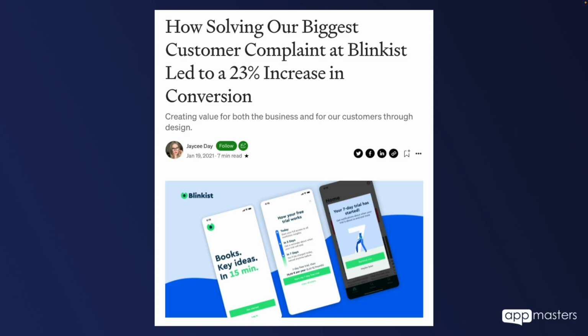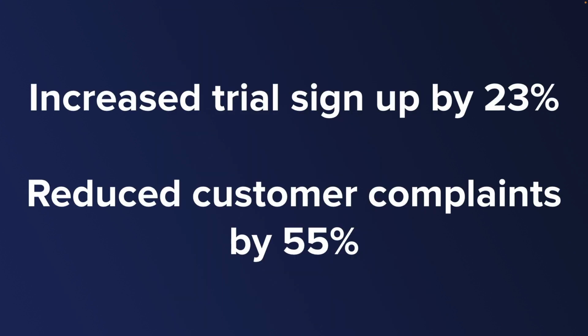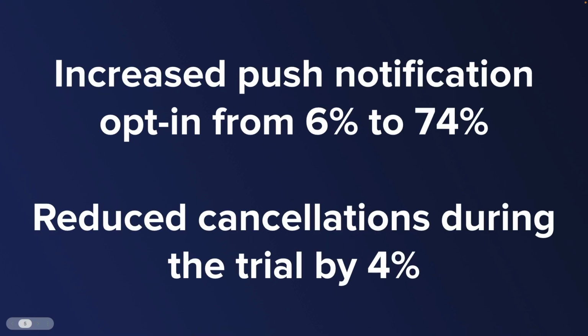Here's what they saw. How solving our biggest customer complaint at Blinkist led to a 23% increase in conversion. So they saw a 23% increase in conversion. That's not it though. Check this out. Obviously, the trial sign up increased by 23%, but they reduced customer complaints by 55%. That's crazy. That's not it. There's more. They increased push notifications opt-in from 6% to 74%. And then they reduced cancellations during the trial by 4%.